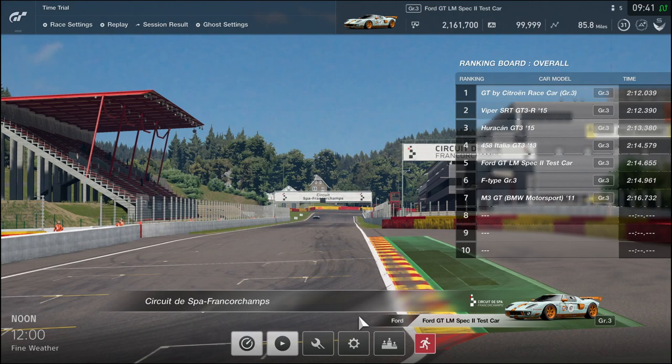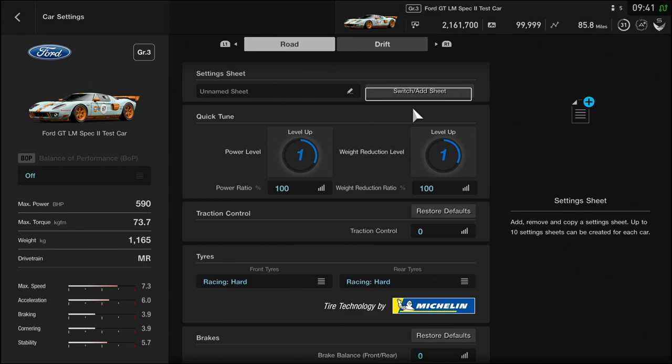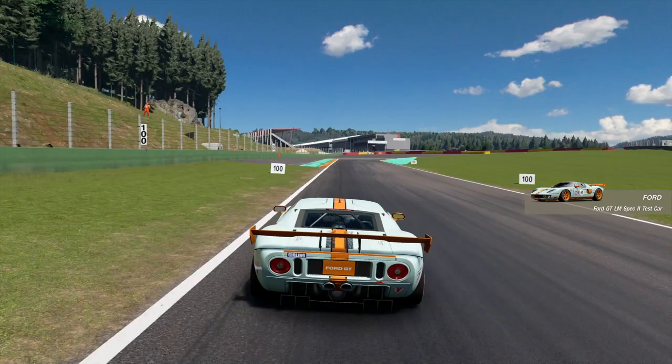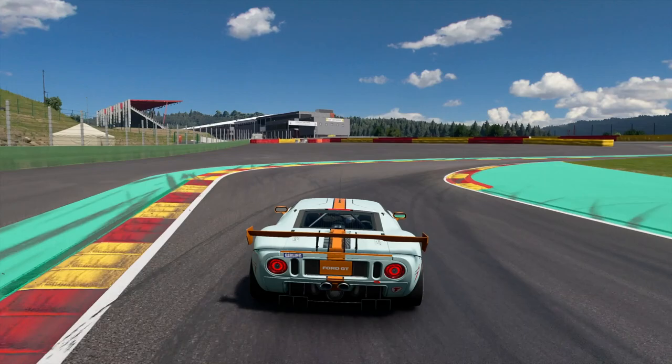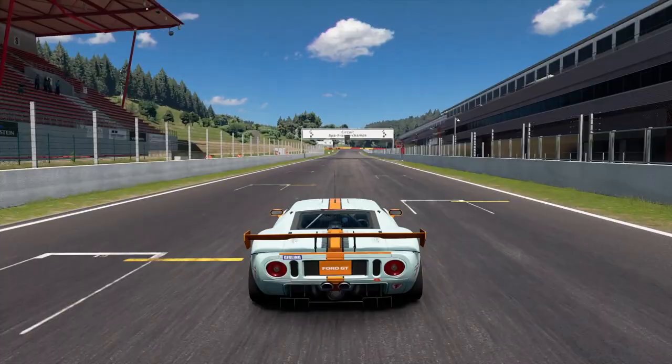Is there any point of doing medium tyres? Yes, because I've done that with every other car, so let's see what we do. Let's not ruin it now. Let's go. Thank you, black screen. Come on then, the medium tyre. Yep, already grippier. Let's go. Okay, here we go.